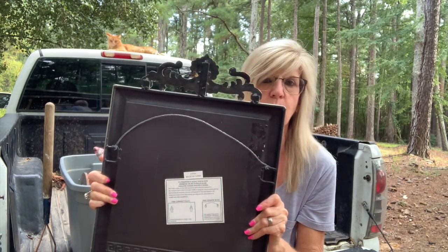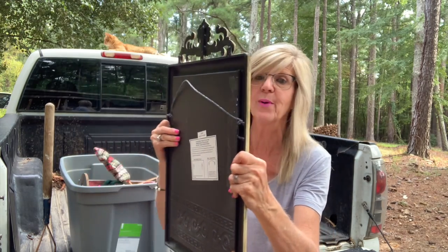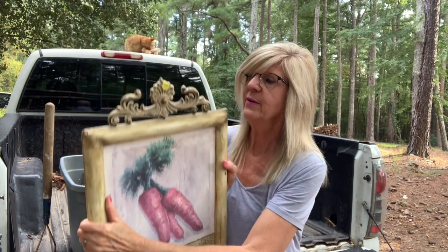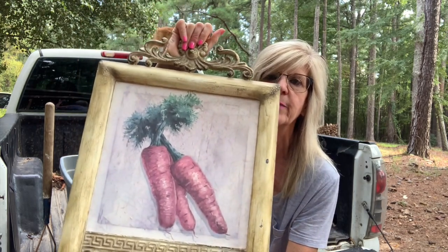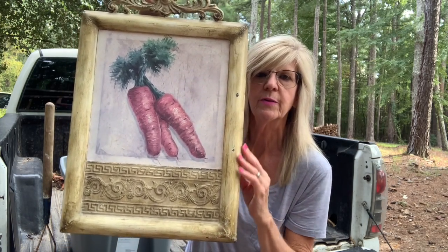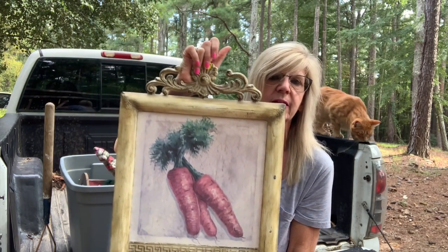Now I'm not sure why, or she got a set of them and there was only one left. I don't know, but anyway, you can see I paid $5 for it. Now I don't know if I'm going to leave it as a carrot. You know, I don't know. We may do something else with this up here, but I absolutely love this. I love this mustardy yellow that goes around it. So I picked this up and love this piece.